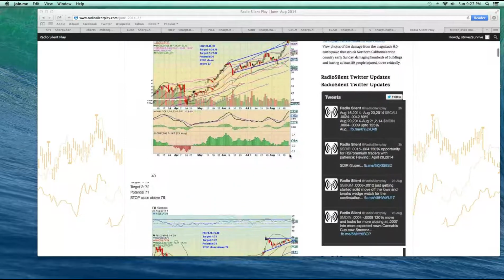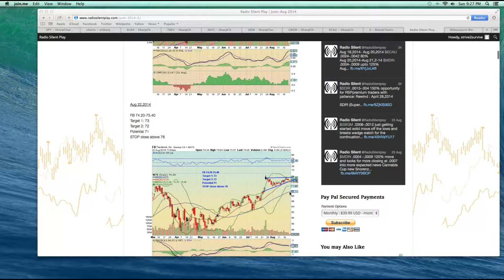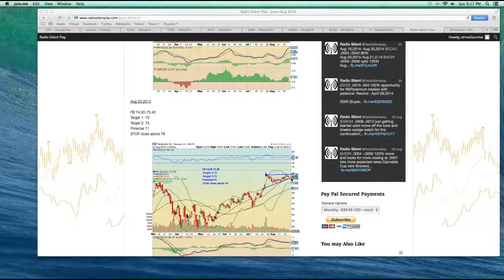Another one I'm looking at. You got a little bit of a bullish flag here, but I think if you close below this 20-day moving average of $73.70 on 2 consecutive closes, you could test this 69 level. This is Facebook. So I wouldn't mind grabbing 74 to about 75.50 for a short or some puts.